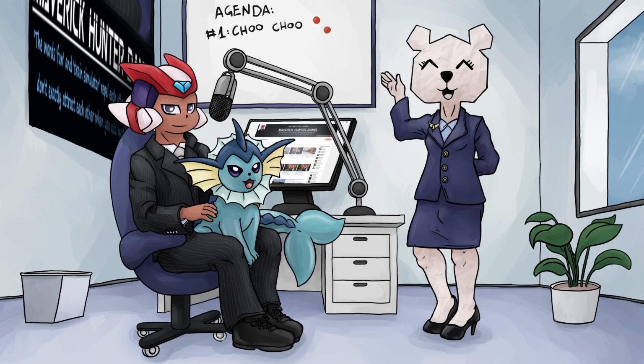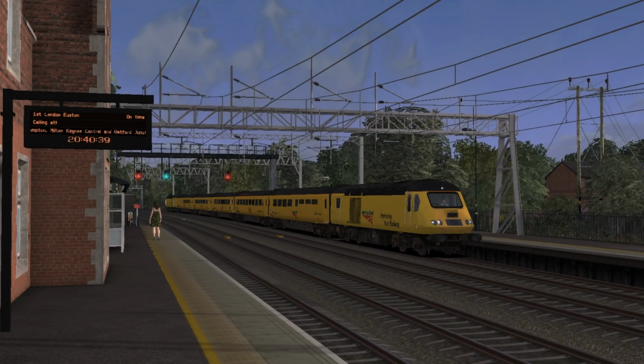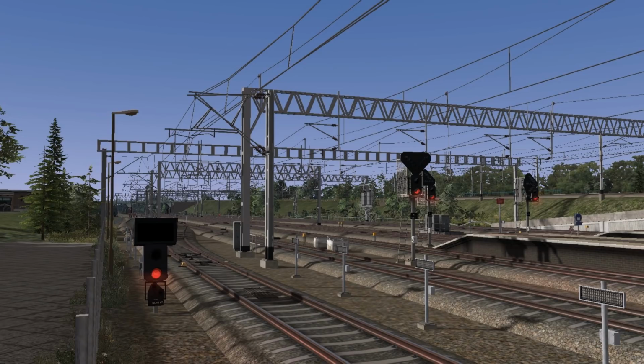You see, here's the mindset that I have. If Dovetail are going to be making short routes with extensions every once in a while, instead of long or non-linear network routes, the least they could do is make them look vaguely presentable and realistic, as in, to the standard of the West Coast Mainline Trent Valley. That should be the benchmark, the bare minimum.